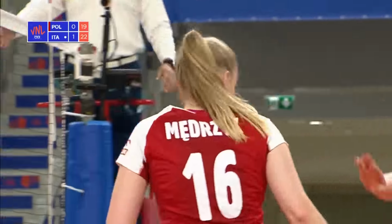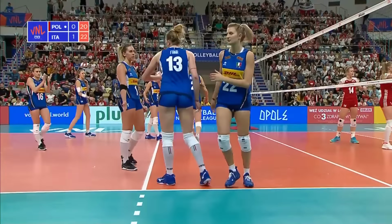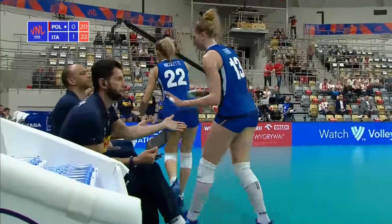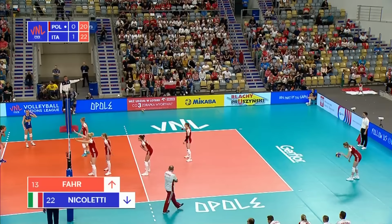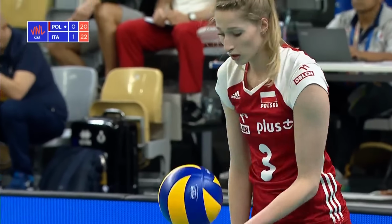That was good for Poland. So, Nicoletti proved to be a very sensible serving substitution, and she's gone off. 3 serves she made. She netted 2 points from those 3 serves, and Italy are 2 points clear, with Poland serving, 20-22.